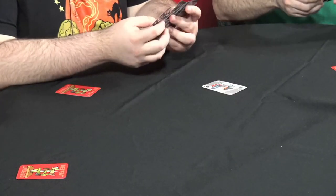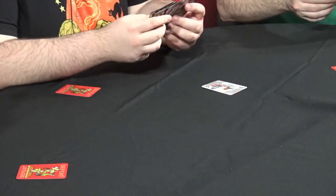This could be the last round. I hope it's not the last round. I don't want it to be the last round. I start with the spike of three. All right, three of spike, sort the cards here.